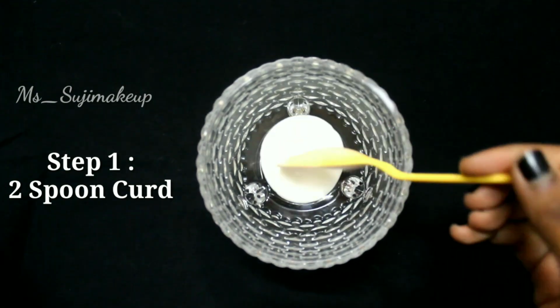It deep cleanses the skin and treats acne. It also reduces the appearance of fine lines and wrinkles. Curd adds glow to skin. Applying curd every day on your face can help you get a soft and problem-free skin.